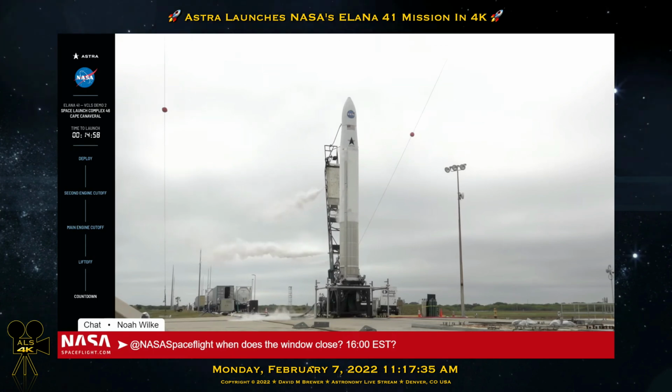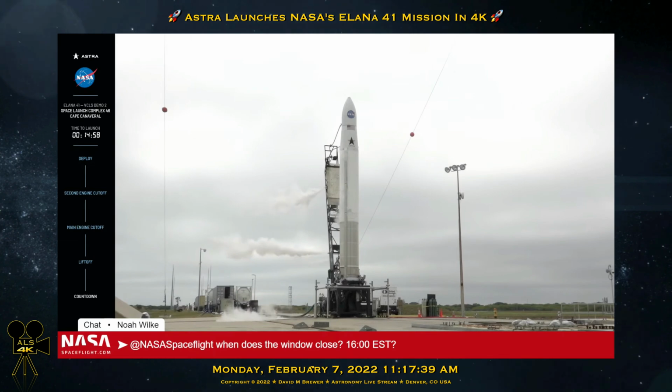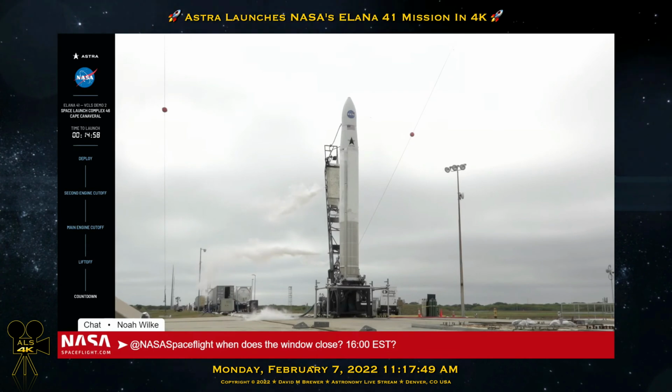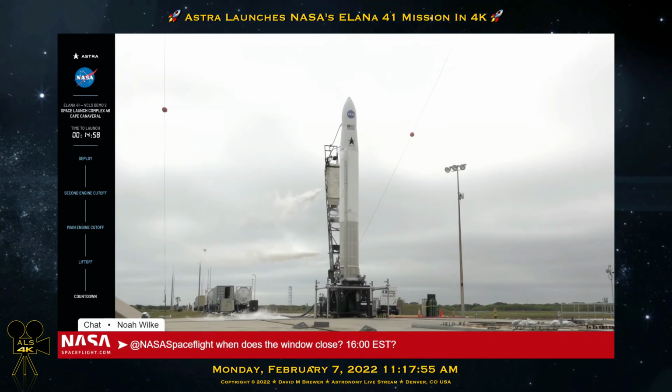And as you can see, the terminal count starts at 15 minutes prior to launch, so there is plenty of time for the teams to resume the count once that wind data is verified to be nominal and that the teams will be ready to go. So no worries just yet. Another question here, Al asks, after main engine cutoff, or MECO, what happens to the first stage of the rocket?